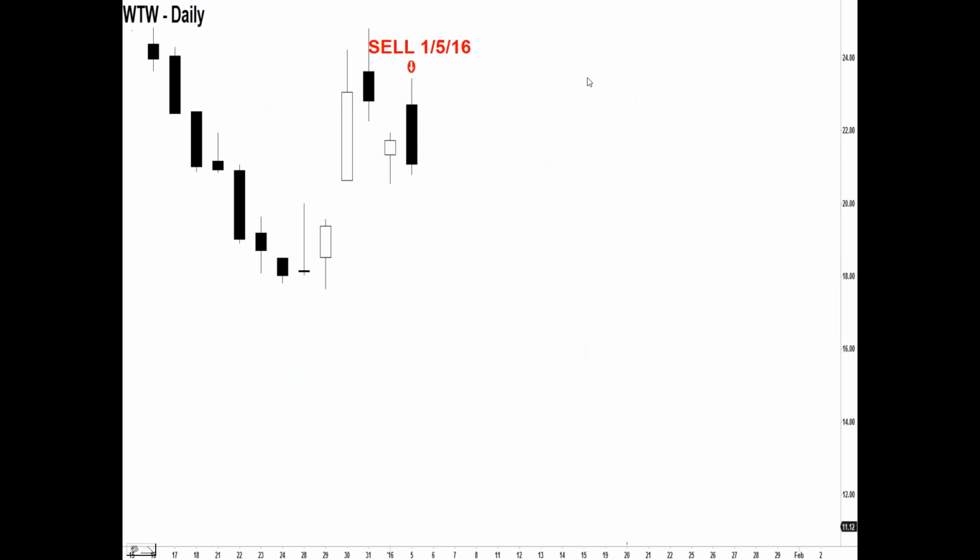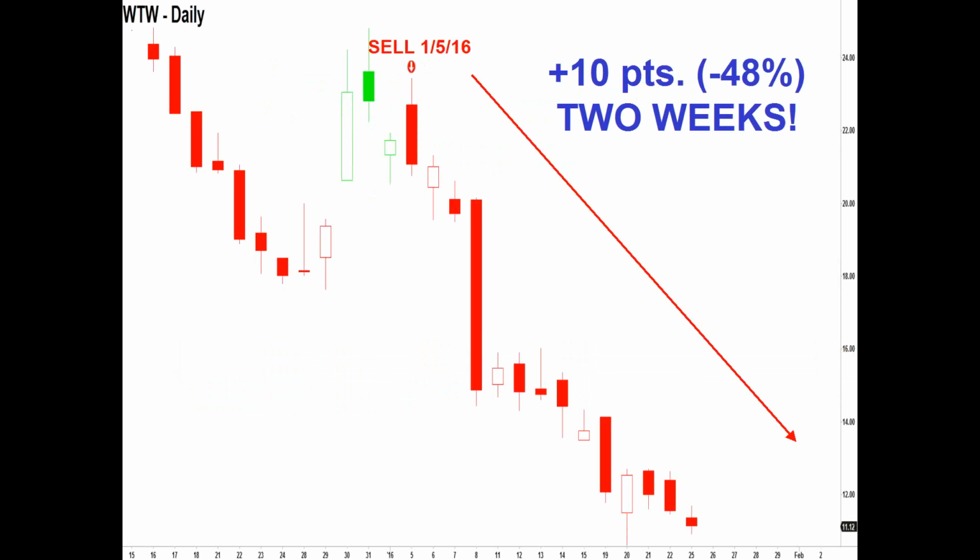Well, this is the beauty of the combo we're offering today. You simply add the PET D. Remember, with any candlestick pattern, you want to see the setup bar colored in the direction of that setup. So if this is a bearish engulfing pattern, obviously we're selling, so you want to see bar number 2 colored red. We add the PET D, and once again, it's colored red. So that would have given you the confidence to take the trade just a few weeks ago, and the stock dropped 48% or 10 points in 2 weeks.